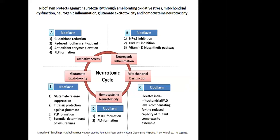It's going to have an impact on nuclear factor kappa B. It's going to have issues at the mitochondrial level, and so on. And then obviously at the bottom there, it has an impact on B6 activity too.